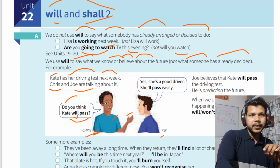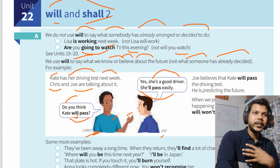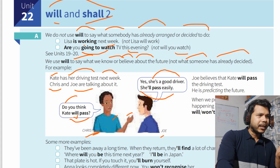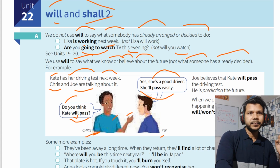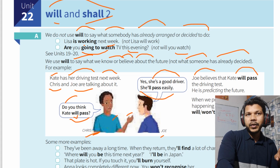He's saying, yes, Kate is a good driver. She will pass easily. She will pass. It means he believes that she will pass. Got it? So when you believe that somebody will come, you can use future indefinite. I believe, I think that person is very strong. He will win. He will win the wrestling. It is my belief. I believe it. Got it? Joe believes that Kate will pass the driving test.